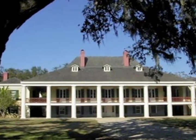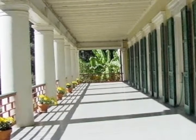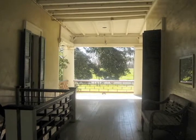For many of us who have grown up in St. Charles Parish, Destrehan Plantation may not necessarily be awe-inspiring. We've seen the familiar columns and architecture of the stately building time and time again, through various states of repair and disrepair, depending on your age.